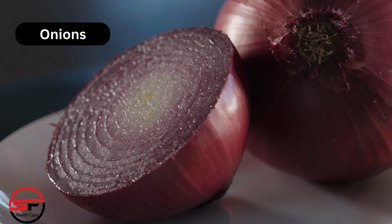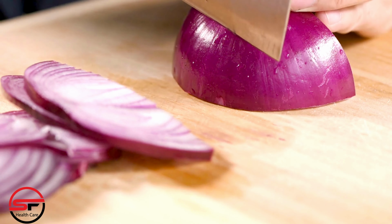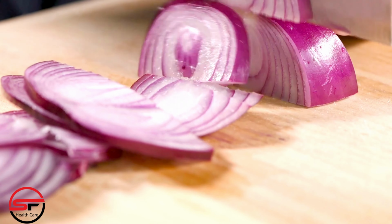Onions. Onions contain a flavonoid compound known for its antioxidant properties, which has potential health benefits, including its ability to support cardiovascular health.